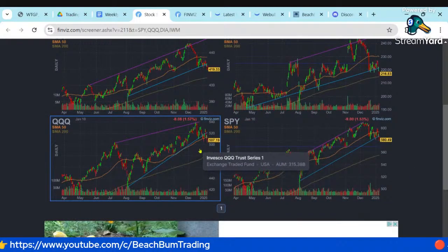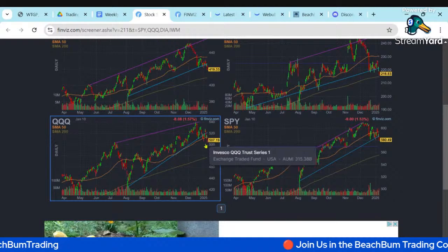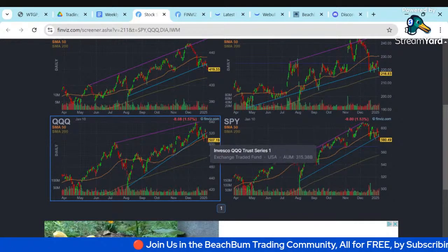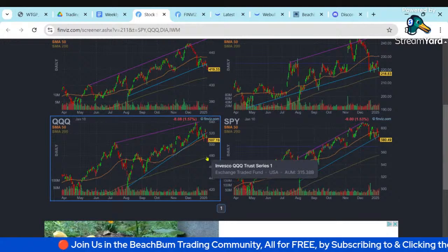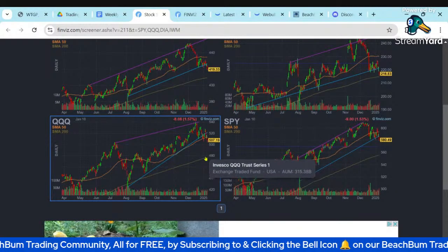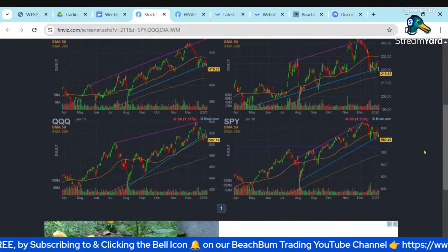Qs a little bit stronger. Looks like it tested that 500 level or so, but it's below its 50-day, which provides resistance. Got a lot of room again to its pre-election low at about 480, to its 200-day, so a lot of potential downside in the Qs.